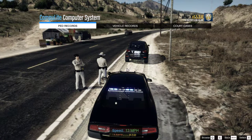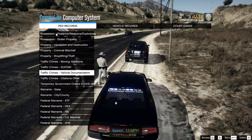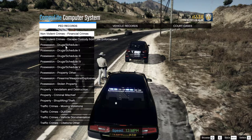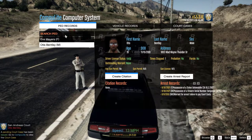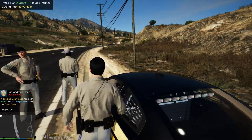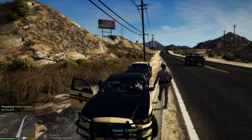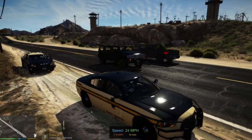Go ahead and fill out the paperwork here on him. He's going in, we know, for the possession of a stolen vehicle. He's also going in for having a weapon with a tampered serial number. And we will let this trooper take him in. Vehicle's been picked up. Assistance required in Grande Sonora Desert. They will take him in. Thanks.